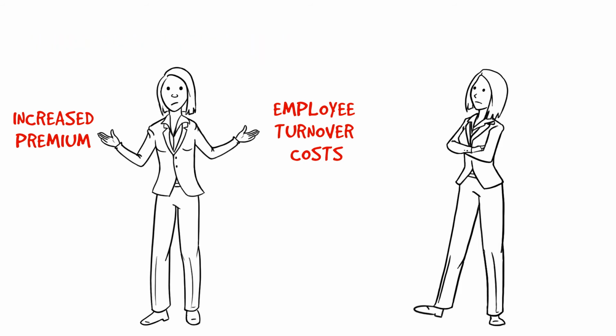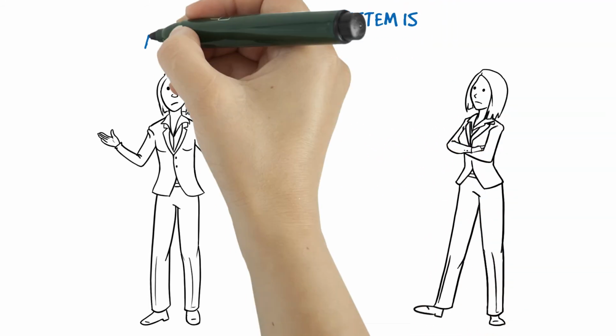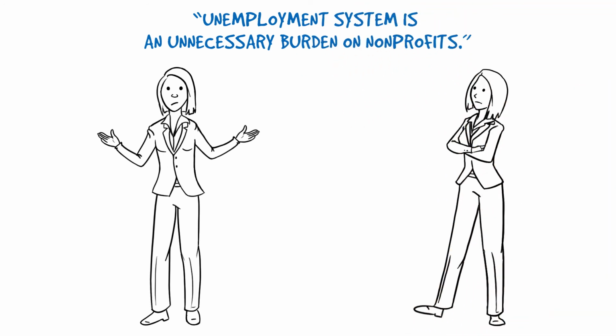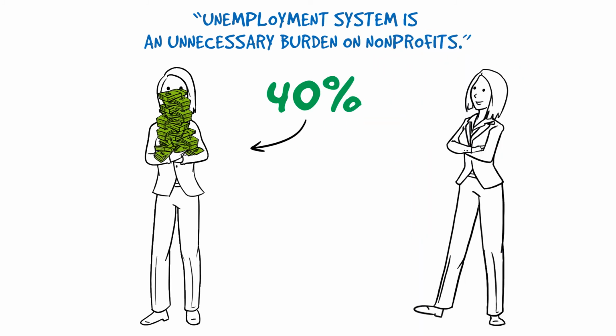And there is. In part 2 of our series, we will provide an answer to Mary's question by examining why the unemployment system is an unnecessary burden on nonprofits and what can be done to save Mary's nonprofit upwards of 40% on her employee turnover costs.